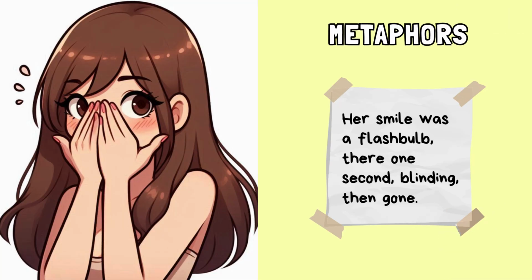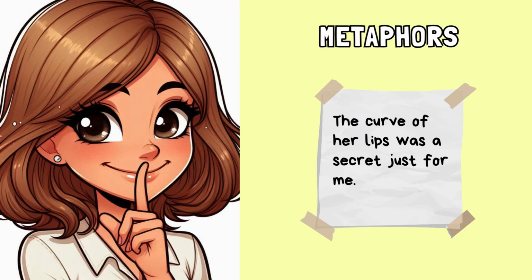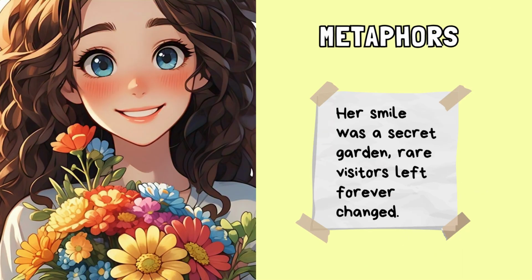Her smile was a flashbulb, there one second, blinding, then gone. His smirk was a chess move, calculated to throw me off balance. The curve of her lips was a secret just for me. His smile was a fortress, guarded, impenetrable, revealing nothing. Her smile was a secret garden, rare visitors left forever changed.